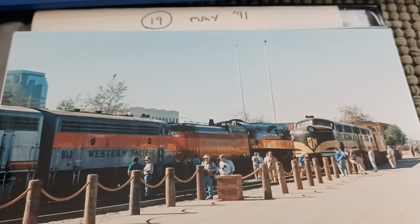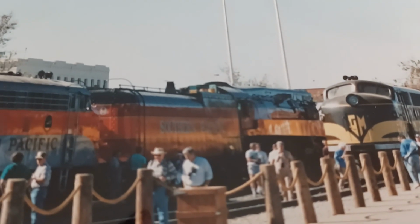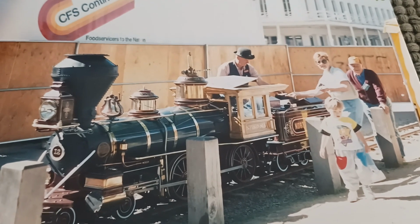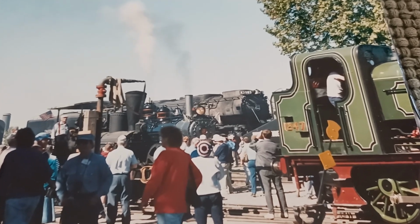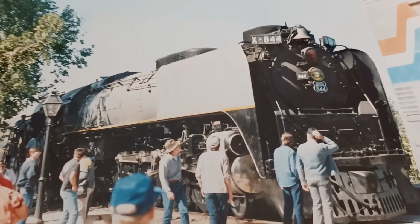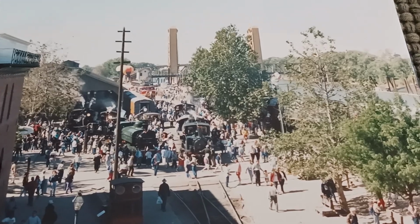Yeah, some of the cool stuff they had out on display. Guess what's there? Hey, 4449 maybe. I think it is. Ooh, cool stuff. Yeah, it was pretty neat. Hey, we've got the little stuff. Man, I'd love to own that in my backyard. Yeah, some more fun stuff. I wish I'd do something like this again. And guess who else is here? Man, sweet. Yeah, definitely a fun day.